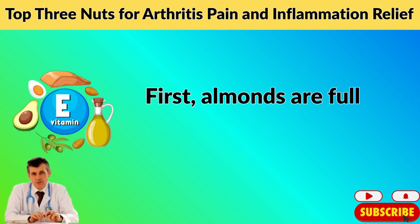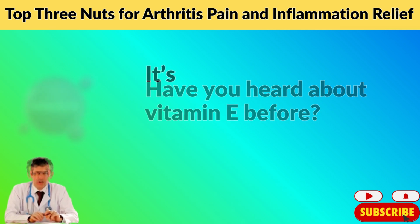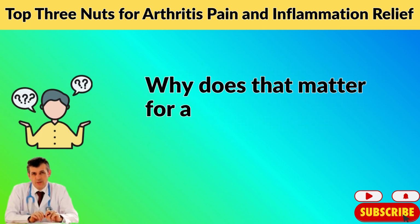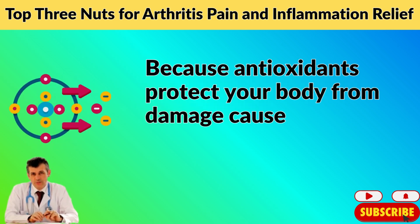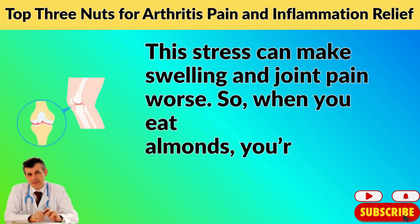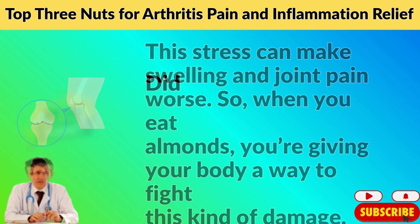First, almonds are full of vitamin E. Have you heard about vitamin E before? It's a fat-soluble vitamin that works as a strong antioxidant in your body. Why does that matter for arthritis? Because antioxidants protect your body from damage caused by oxidative stress. This stress can make swelling and joint pain worse. So, when you eat almonds, you're giving your body a way to fight this kind of damage.